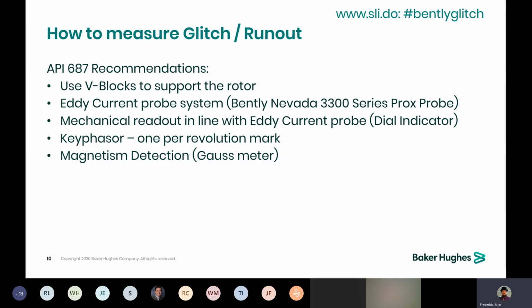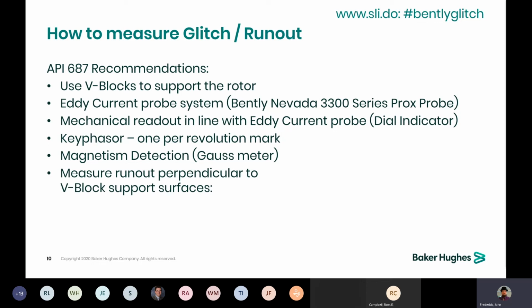You want to try to get a mechanical readout, such as a dial indicator, and you want that in line with the eddy current probe, but you need to make sure it's far enough away from your eddy current probe that it doesn't cause interference. And then you should have a phase reference mark, such as a Keyphasor, or you could use optical tape with a laser or something like that. So when you're recording your readings, you can see how much one revolution is rather than trying to guess at it, so you know where your rotation starts and stops. And then a Gauss meter for magnetism detection would be highly recommended as well. And then when measuring your runout, you want to be perpendicular to the V-block support surfaces.